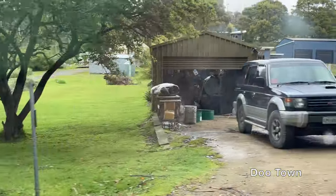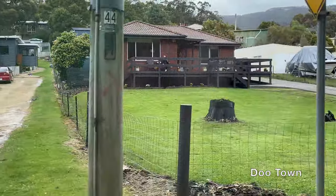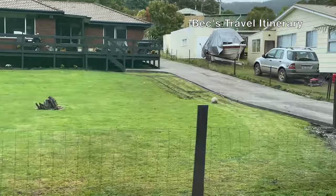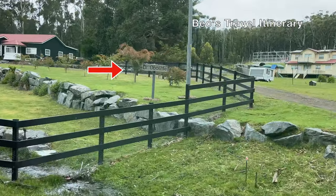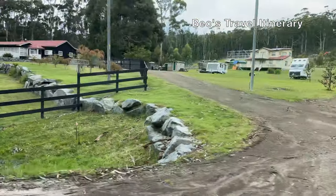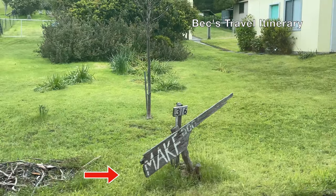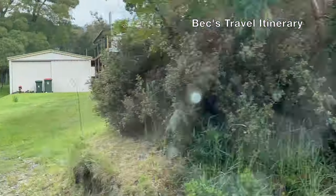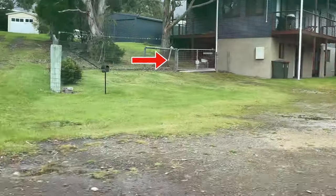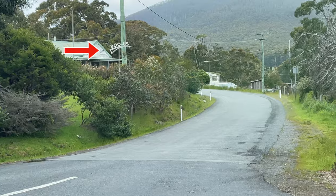On the way back to Arthur Highway, we drove past Doo Town again. It is a quirky little village famous for its doo-themed signs. If you look closely, you can find signs such as Dr. Dolittle, Gonna Do, Make Do. These signs can be found in most of the houses here. Some of them may be harder to spot than others, but it can be such a fun thing to do to just go around and spot all the signs.